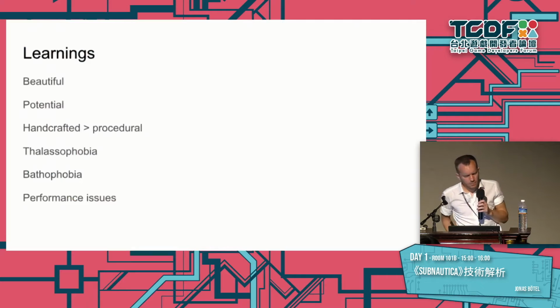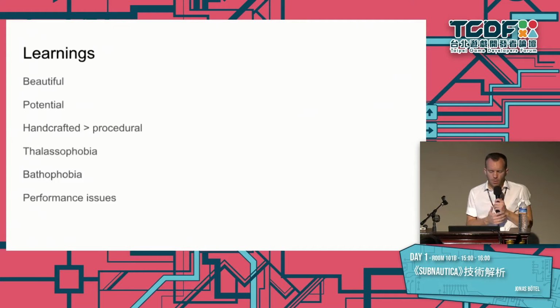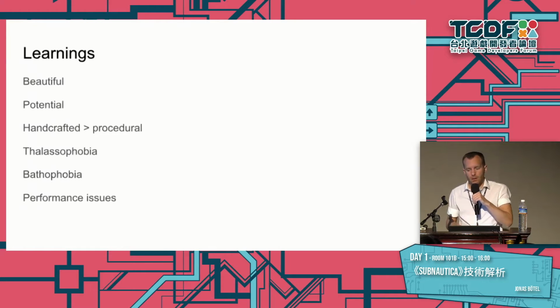But we learned a lot of things from that, right? We learned that we can match the beautiful concept art, and that the game has potential. Every single person who played the game told us that. We learned that the tiny little handmade world that we made for the demo was far more interesting than anything procedural we had generated before. We also learned that thalassophobia, the fear of the vast emptiness of the sea, and bathyphobia, the fear of depth, are really strong core human emotions that transfer into the game world. And if you discover something like that in your game, just exploit the hell out of it. It's great.